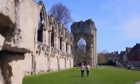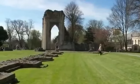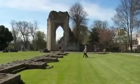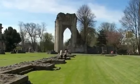At the Museum Gardens, I want to find out from George just what it was like back in December when the river rose. On a day like this, I don't believe that it ever rains in York. However, it rained a phenomenal amount in December. What was it like for you?